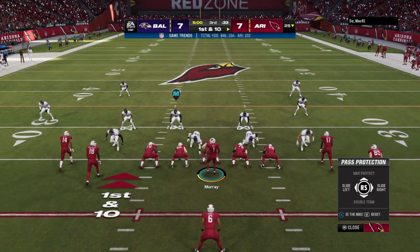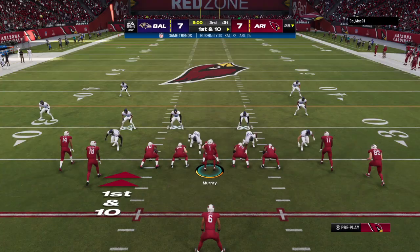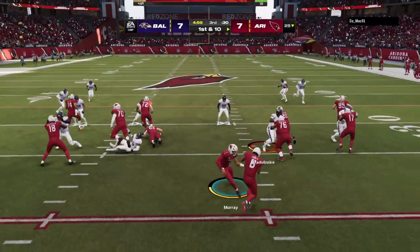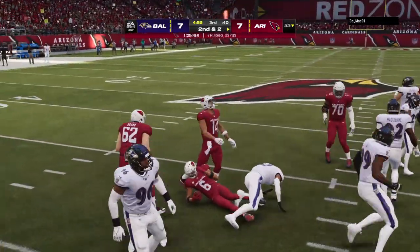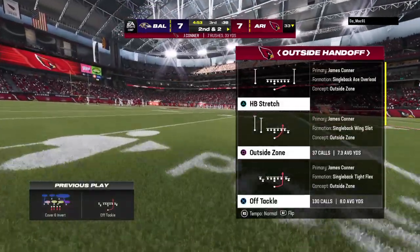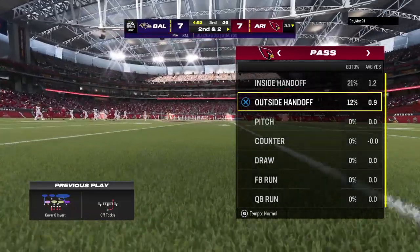Arizona's offense at the line, ready to get their drive started. It's a tie football game here. What do you think, Charles, the message was at halftime? Well, I think that they probably just looked at things and said, we're fortunate that this is a tie game. No need to panic, no need to change a whole lot.